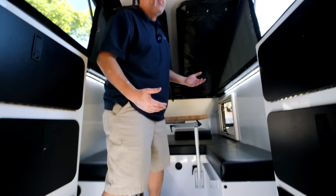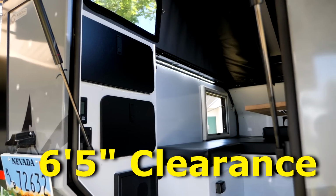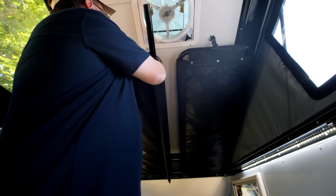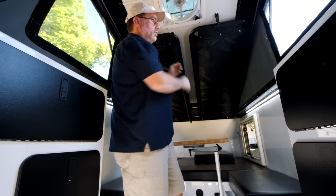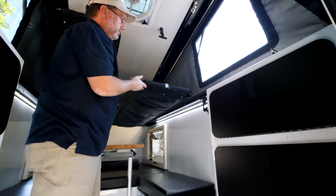As you can see, this is a teardrop that we're standing up in, 6'5" clearance all the way to the ceiling here. What people like about this, again, you have an option for bunk beds. And so what we can do here is we have a support beam that comes out right here. And that beam will go across right through the middle, and then your bunk bed holds down.